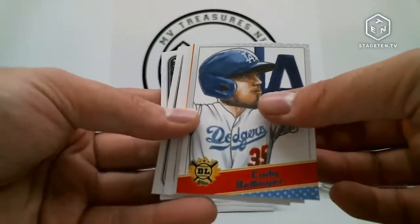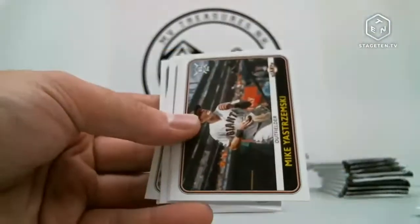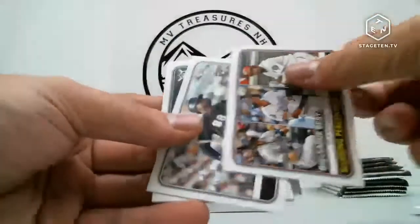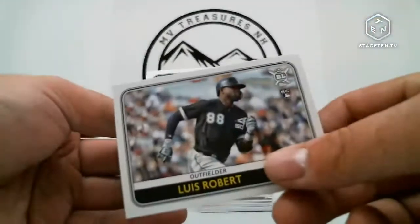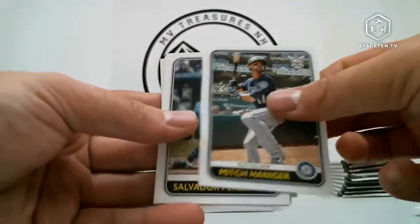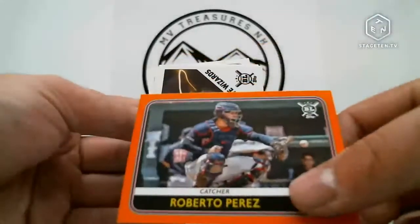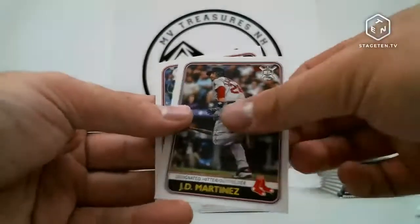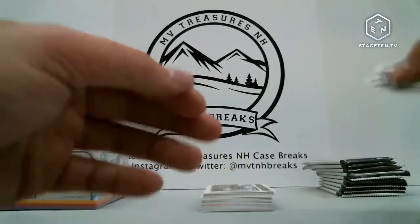Cody Bellinger caricature for the Dodgers. Runs scored, orange for the Braves, Ronald Acuna Jr. Slugging percentage, Christian Yelich. Here's Luis Robert, rookie for the White Sox. Roberto Perez, orange for the Indians. Defensive Wizards, Fernando Tatis for the Padres. And doubles, Rafael Devers for the Red Sox.